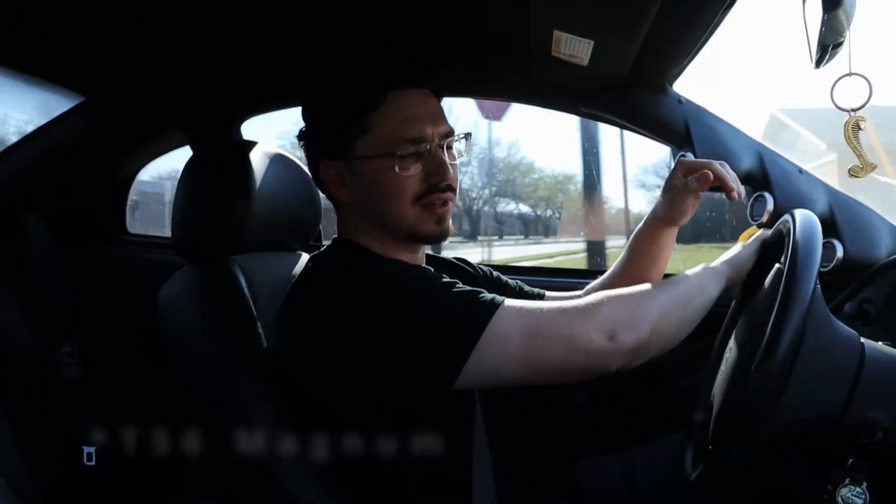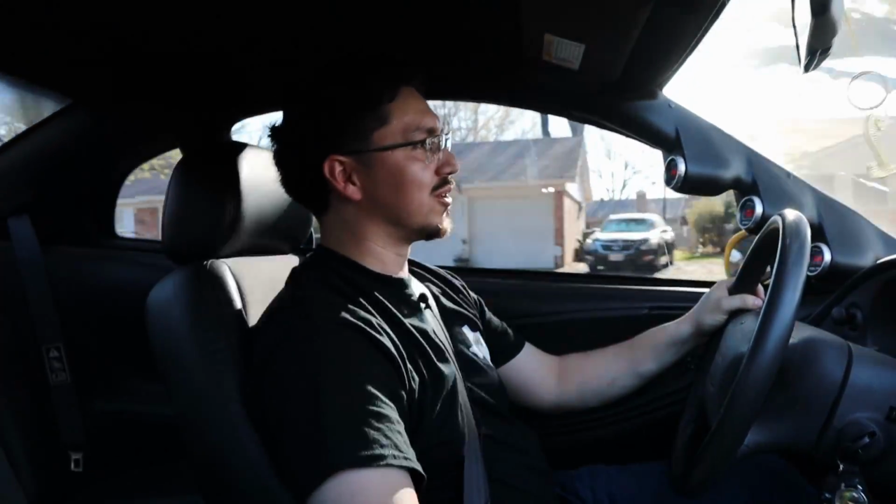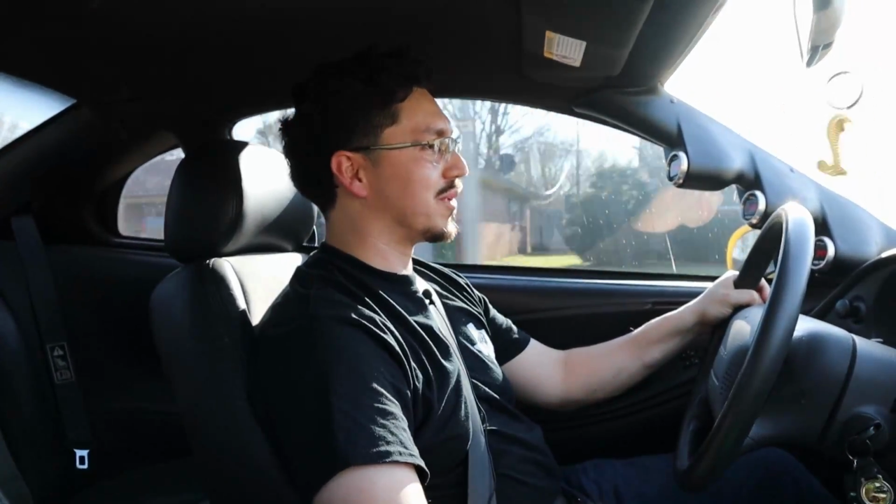I believe it has maybe a T56 transmission. I'm not quite sure, but I think it does. Upgraded clutch as well. Very, very light, featherweight, smooth. It feels almost like the one in the Z06 that I drove. So I really like that. In fact, I'm gonna get that part number or the part that they use for this car, because that's something I want to put on my car.